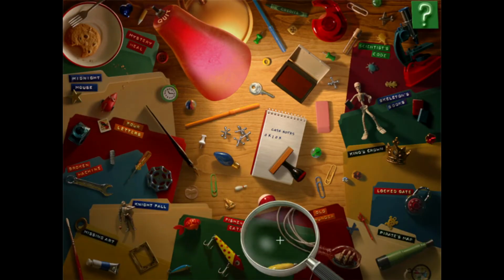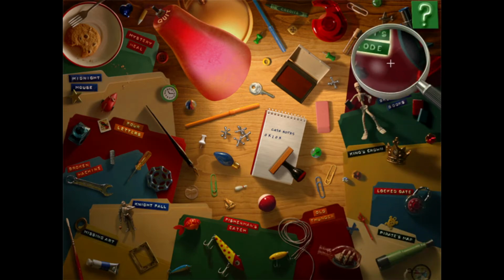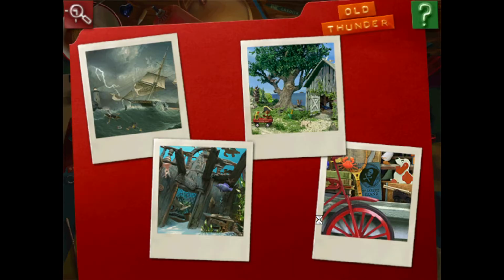All right, who do we got? What we got next? Let's do Old Thunder. Learn the legend of the ship Old Thunder. Look for hints about her stormy story as you solve these I Spy riddles.